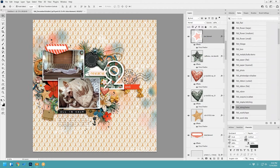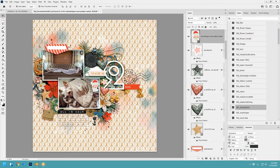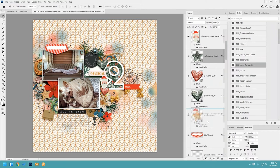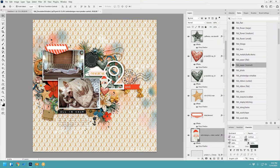Okay. This little Santa right here is the cutest little thing ever. He's got to go on my page. Is it the one with the little ruddy cheeks? Yes, from Elif. He's so cute, he's adorable. There he goes, right underneath that little heart. I'm going to move the heart over just a hair, though.